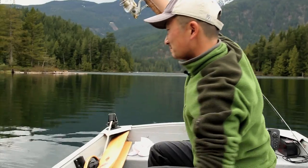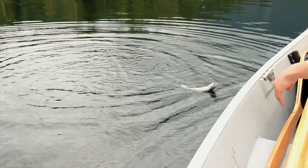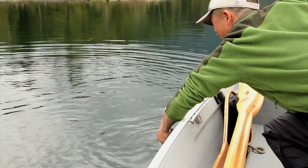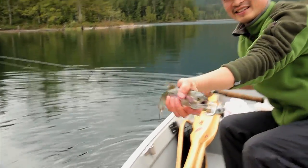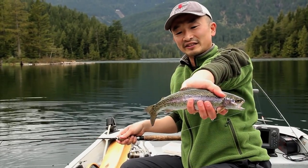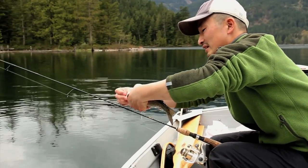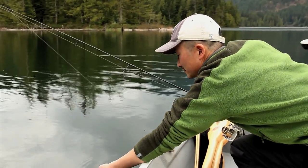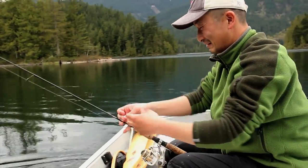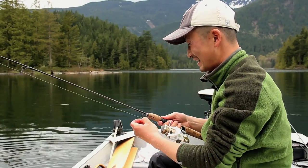This is a rainbow trout. Whoop, nice little jump. See, it's hooked right at the edge. Slippery bugger. Okay, here you go. That's a little rainbow trout. Like I said, it's not very big, maybe 12 to 14 inches long. Let's let this guy go first. And it gave me a nice shower there. Water is still quite cold, so cold shower there.